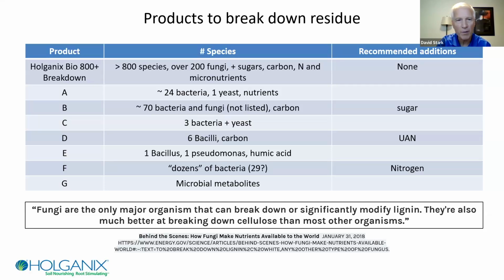Some protozoa, they're specialized, can, but not nearly as well. It's fungi, specifically white and brown rot fungi, not yeast. Yeast is a fungus, great for beer and wine. It's not a degrader. So what are people selling?